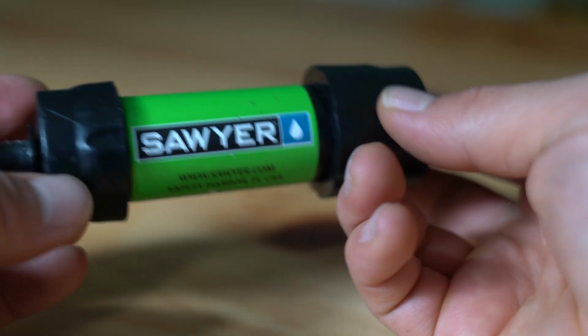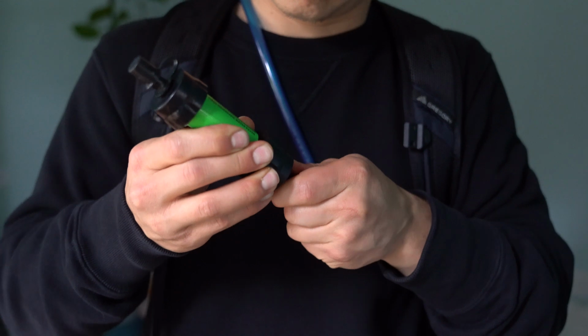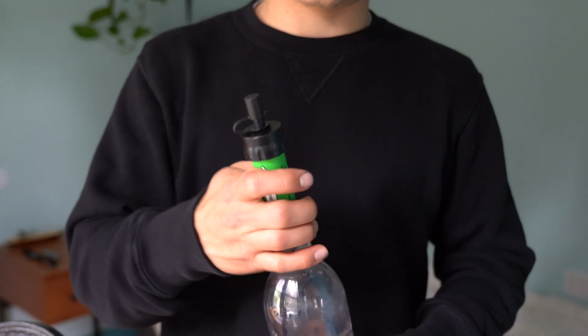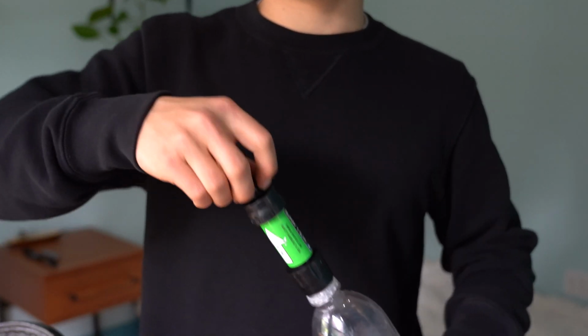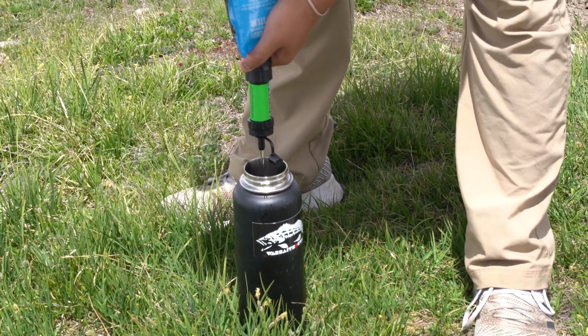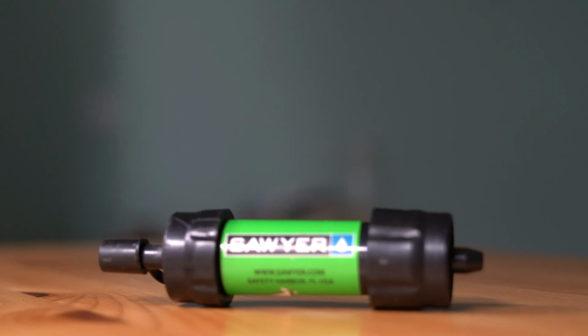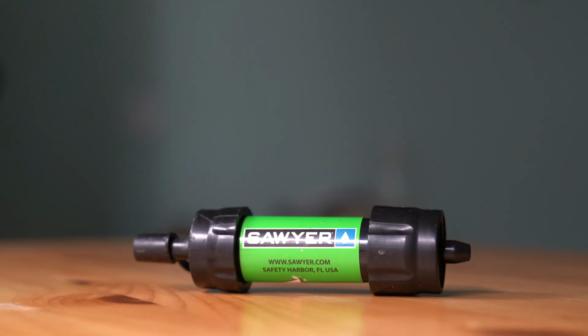My favorite way of using it is attaching it to the end of my hydration pack, but it also screws onto a water bottle like a Smart Water or a water bag that you can buy separately and use to filter water into a pot or other storage vessel. This filter is tiny, light, and has virtually no footprint in your pack. It is definitely my go-to when planning any sort of backpacking trip.